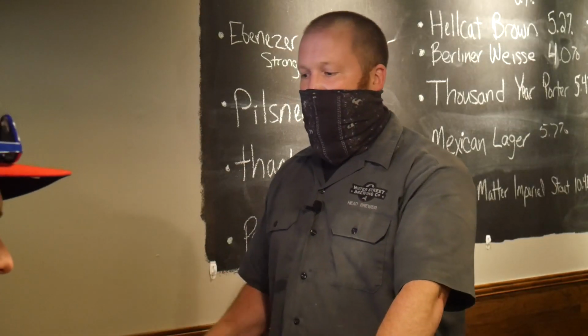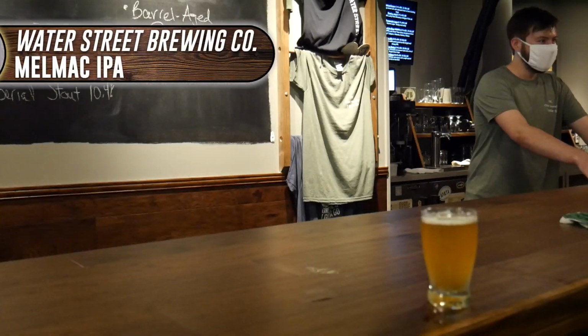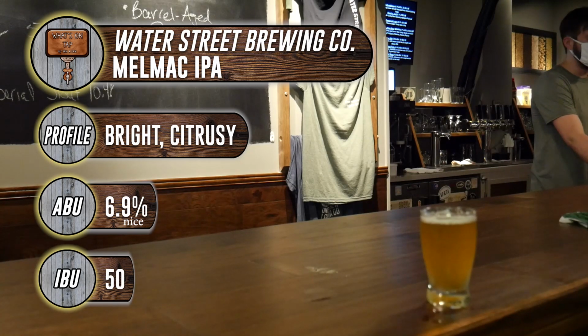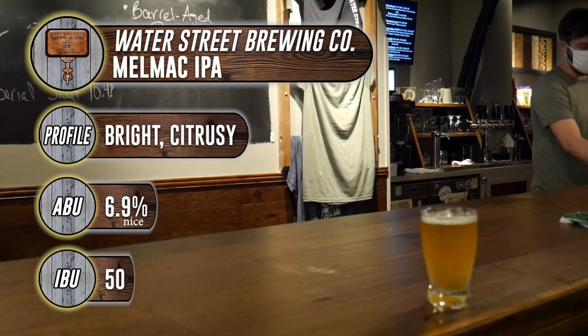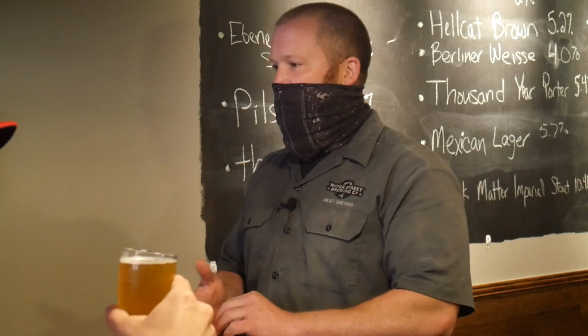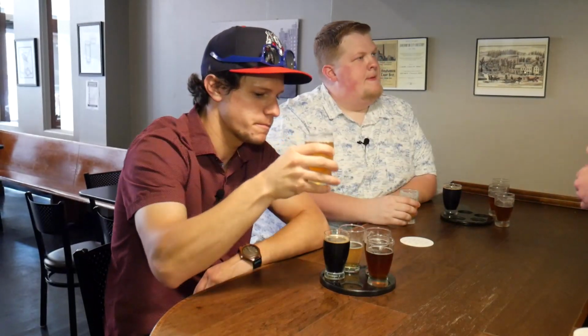All right, so next on the lineup, we've got our Melmac IPA. We do brew several different types of IPAs. We brew the hazies that are really popular right now. Our Road to El Dorado is one that's really popular. Unfortunately, we don't have it on tap at the moment, but it's coming back soon. But this is another one that we have. This is much closer to a West Coast IPA, so it's going to be clear, crisp, with a nice bitterness to it, but lots of citrus punch.